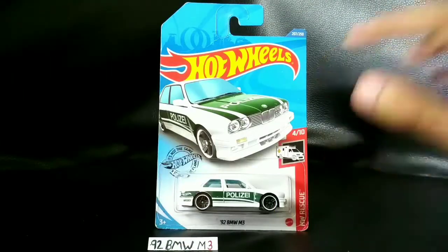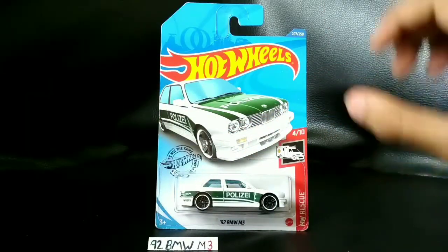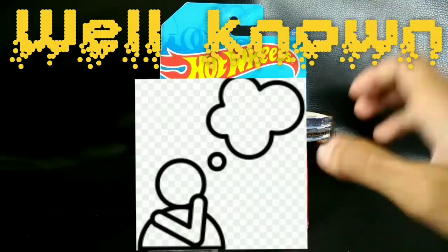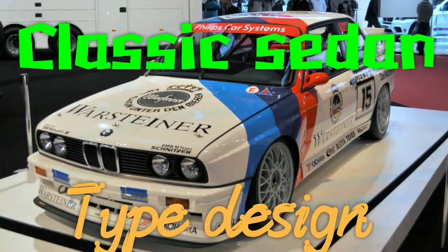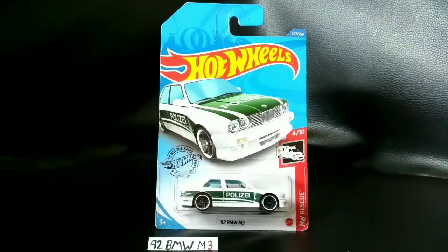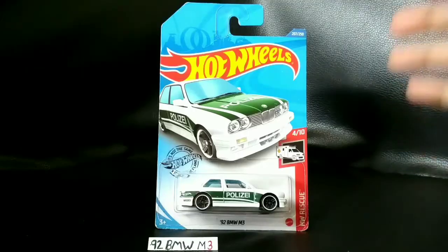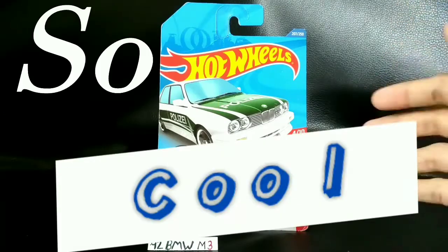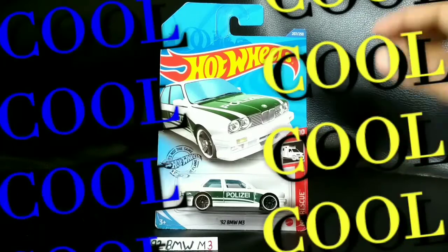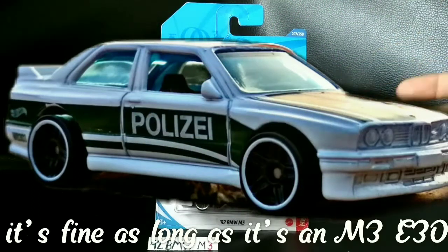The car, guys, is the thing to talk about because it's a very special one. It's got 4 out of 10 in HW Rescue. It's not the same without the Hot Wheels fame, but that's not the thing right here. This classic car is a very well-known Beamer. It's the 1992 BMW M3 E30. That classic sedan type look. It's a very fun to drive car. Even after 30 years, this is one of the best looking BMWs of all time. I really like the design of it. And guys, the BMW M lineup started from the M3 E30. That's so cool. So that's how the M badge came in action, from this car. It started. That's so damn cool, guys. Now it's in the German cop car form, which really doesn't suit it, but it's okay.